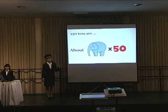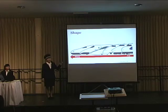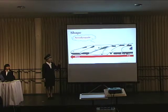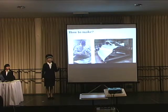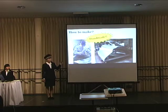Next, let's move on to the shape. Shape is also very important for high speed because it is related to aerodynamics. At first, Shinkansen's face was very flat, but now it is very sharp. It has been calculated and changed many times to decrease air resistance even a little. Surprisingly, Shinkansen's face is shaped by humans because humans' hands are more exact than machines. Can you believe it? He is shaping Shinkansen just by hammer.